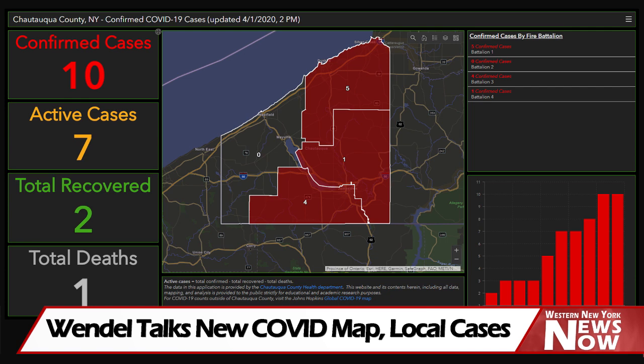Most of our first responders, it's helping them too to know where the cases are inside of their firefighting battalions. They will be the first ones on the front line to respond to calls, so it's good for them to know as well. But also, it just gives our residents a general area of where those positive COVID cases are. If you click on the battalion that's shaded in the upper left-hand corner, it will give you the number of active cases, any cases that have recovered, and unfortunately, in the 1st battalion, we do have 1 fatality.